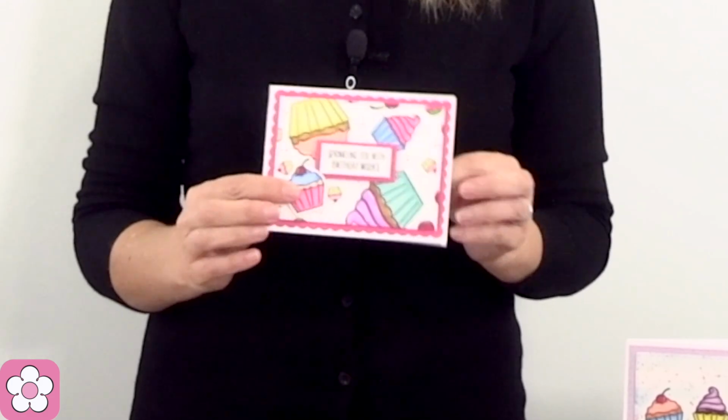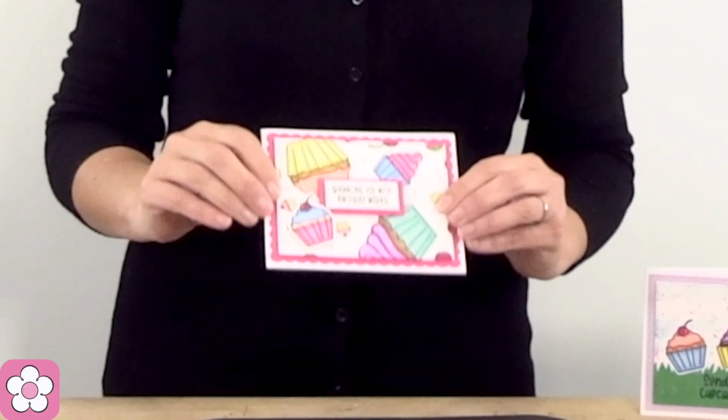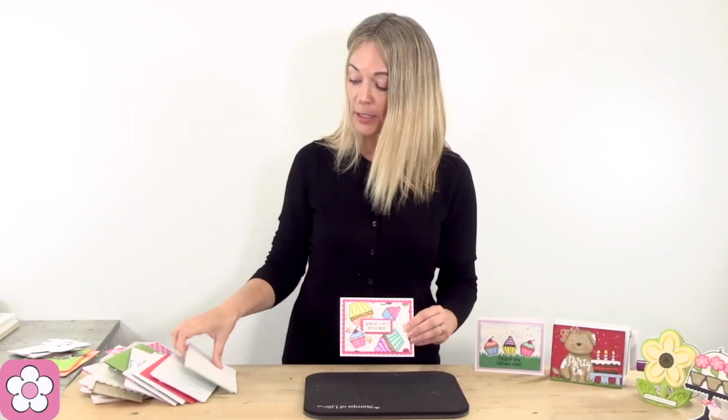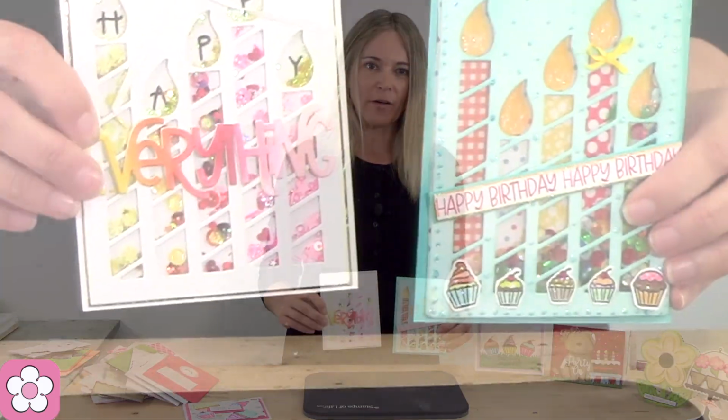Look at this. We started out the month with, so cute, right? Our Cupcake Delight stamp and die sets. Now our Stampin' Club members got a set of stamps and dies, but we had add-on sets as well. So some of these designs that I show you are gonna be from the add-on set. Oh, and here, let's see. We have our, okay, you know what?